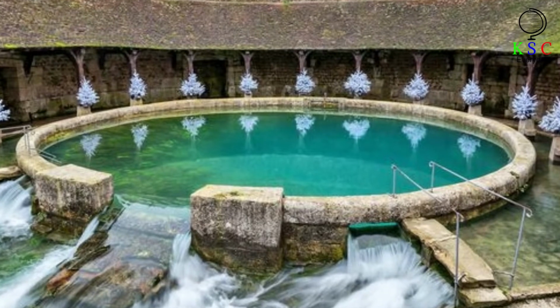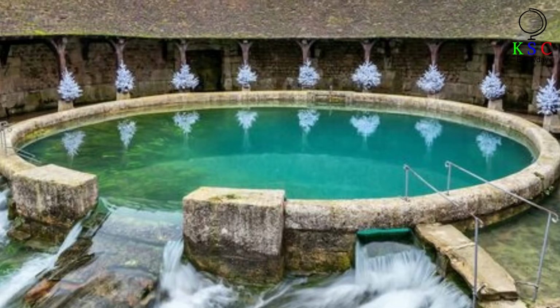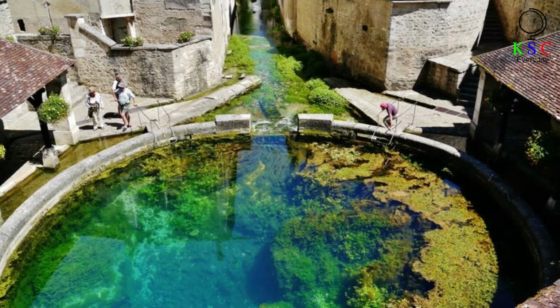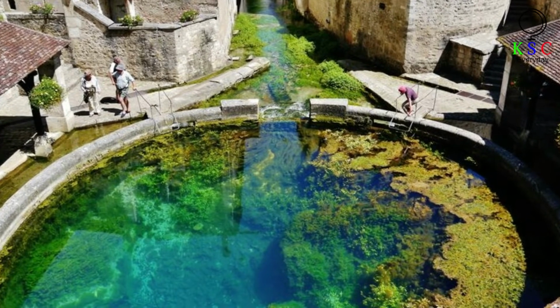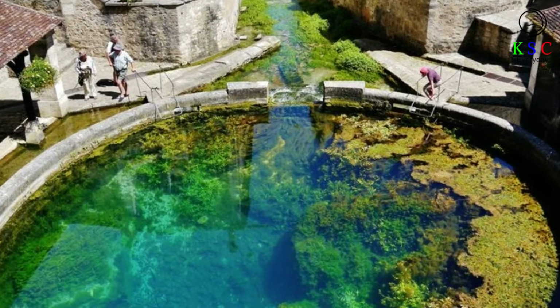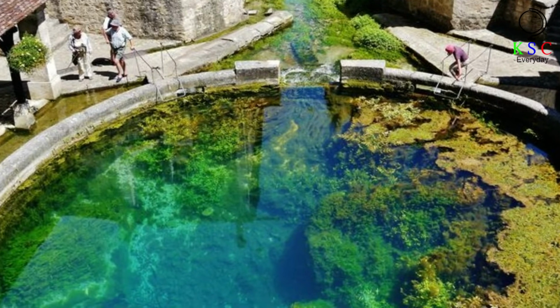The spring's constant and bountiful water supply has been a subject of wonder for centuries, prompting questions about its source and the mechanics of its flow. For hundreds of years, the residents of Tonnerre have pondered the origins of the Fosse Dionne's abundant water. The spring's seemingly inexhaustible supply, with no apparent source, has fueled curiosity and speculation.